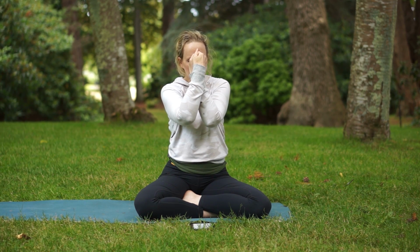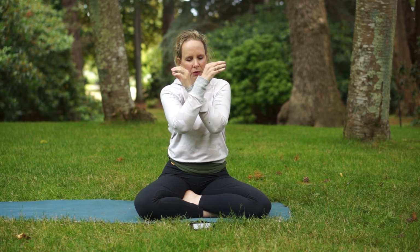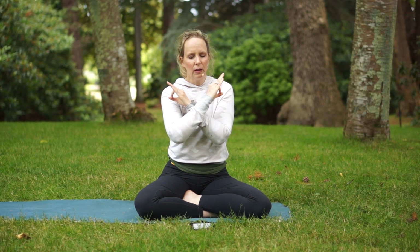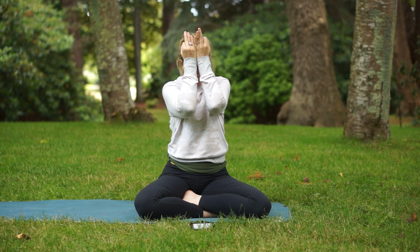Loka samasta sukhino bhavantu. May all beings be happy and free, and may the thoughts, words, and actions of my own life contribute in some way to the happiness and freedom for all.